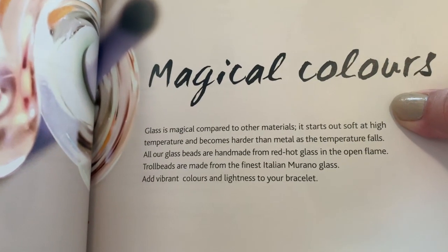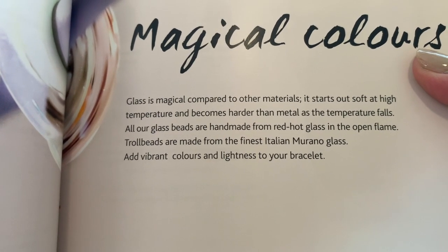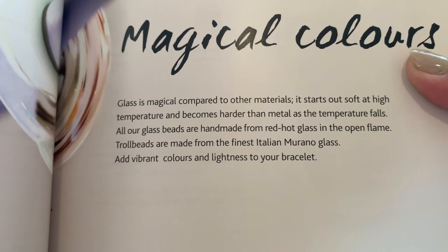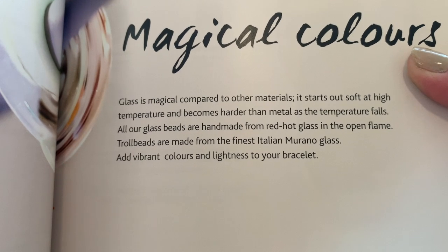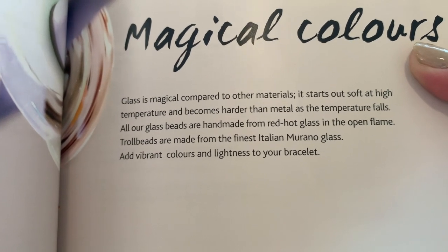And then we have here magical colors. This is to introduce the glass beads. So this says glass is a magical compared to other materials. It starts out soft at high temperatures and becomes harder than metal as the temperature falls. All our glass beads are handmade from red hot glass in the open flame. Trollbeads are made from the finest Italian Murano glass and vibrant colors and lightness to your bracelet. Okay.